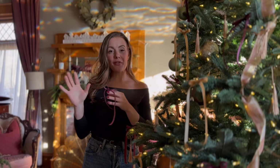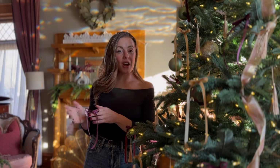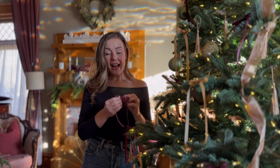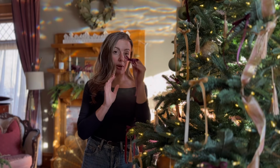Velvet ribbon hanging from my staircase. I'm using it to hold up my garlands to tie them up. I also have my Christmas stockings tied with velvet ribbon. It's just beautiful, it's timeless, and you will never get tired of it. I have a DIY for you on how to make your own velvet ribbon bows.